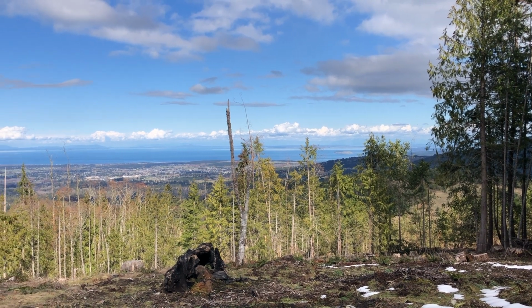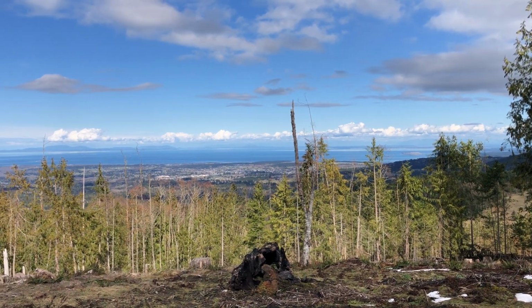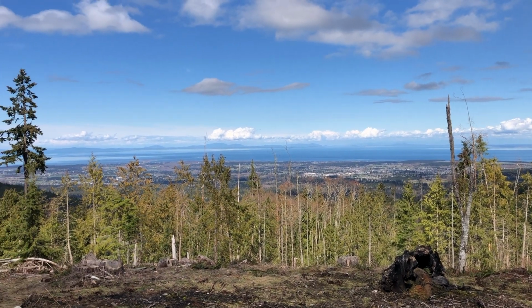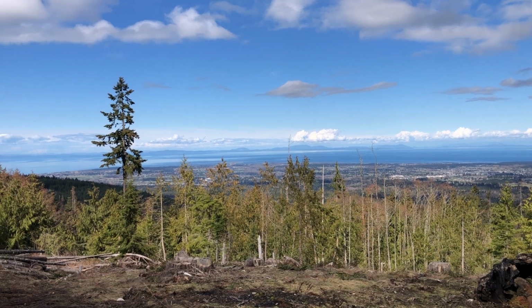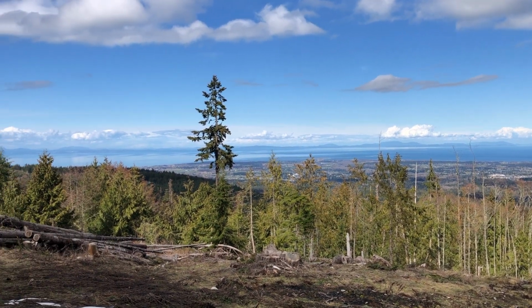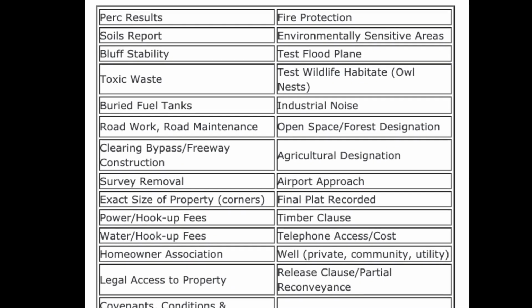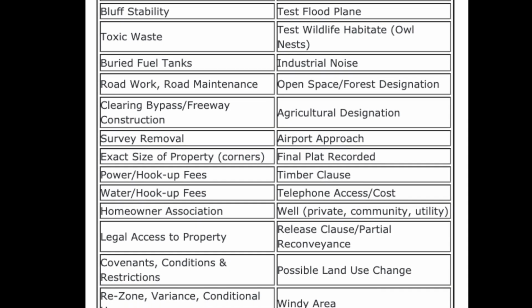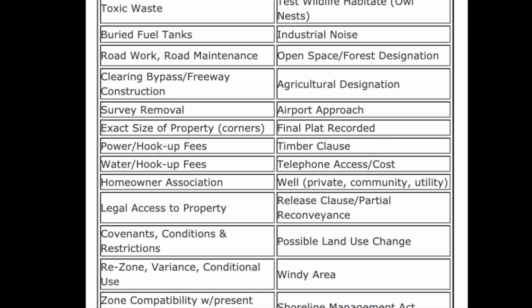I'm Chuck Marunde, and this is a beautiful piece of land that I just recently sold with a gorgeous water view of the Strait of Juan de Fuca and Sequim Bay. There's a lot to consider when you're buying vacant land, and I have a checklist I want to share that I developed way back in about 1995.